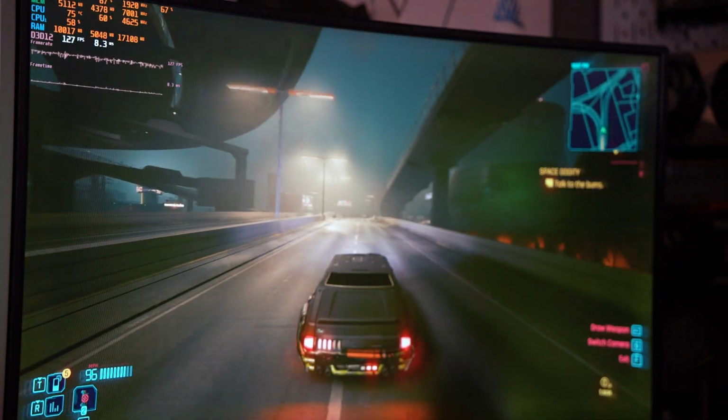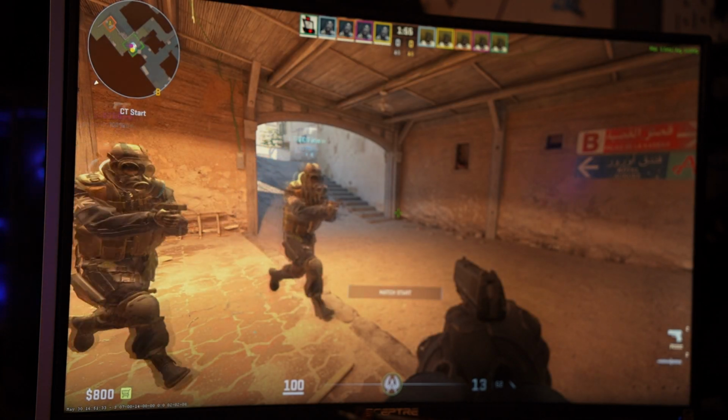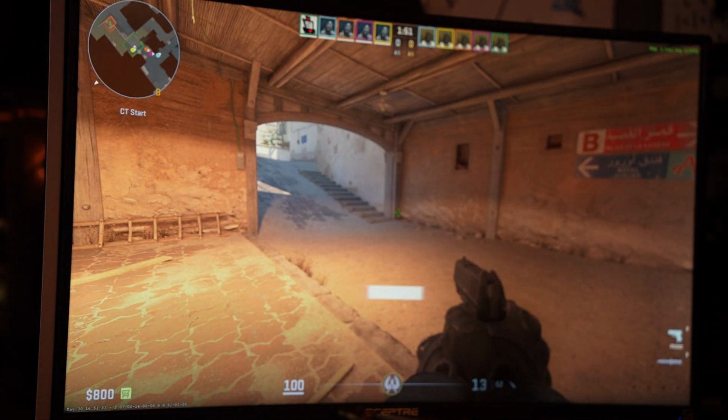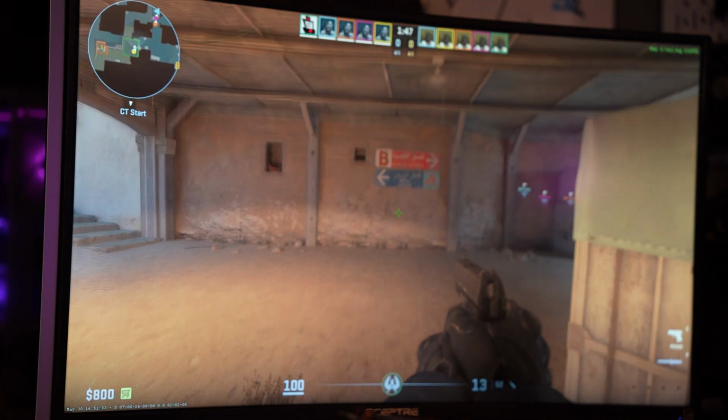Yeah, on to Counterstrike 2. So now we are playing some Counterstrike 2, just as JaysTwoCents did. JaysTwoCents did say that you had to hack the game to get the FPS, but actually all you really need to do is go into your settings and turn the FPS on in the corner. It'll pop up in the top right corner there.